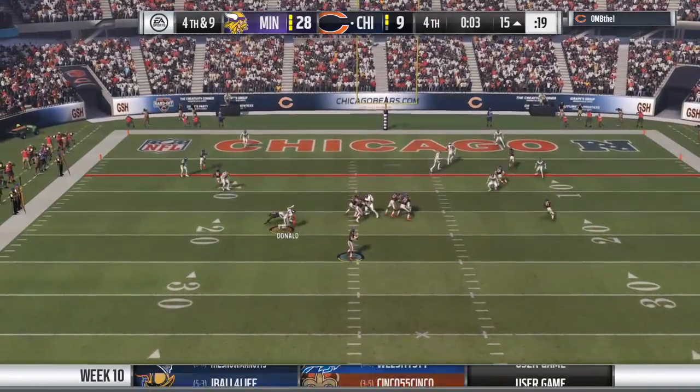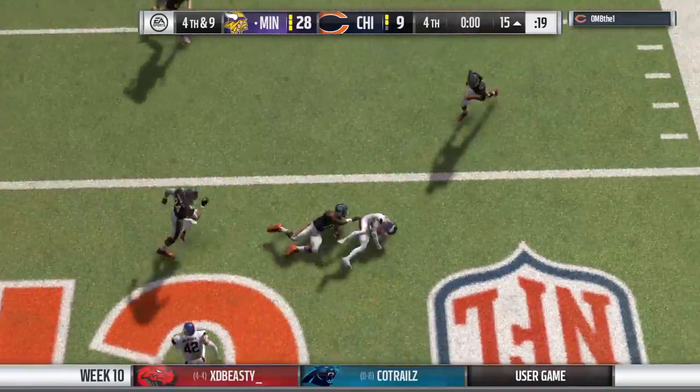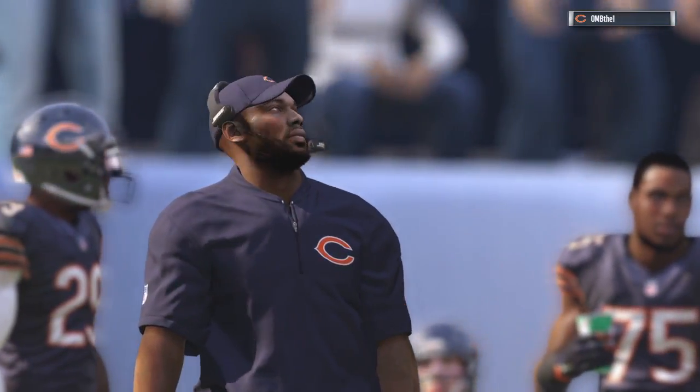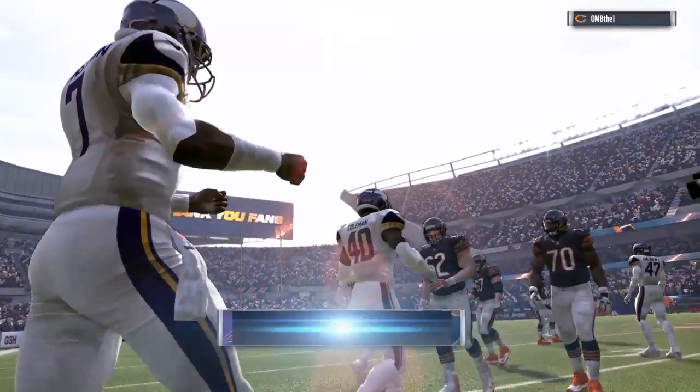3-19. One final shot. They'll look to throw. Into double coverage, and it's intercepted. Picked off here by the former first-rounder, Justin Gilbert. And that will write a finish to this ball game. A road win in the National Football League.